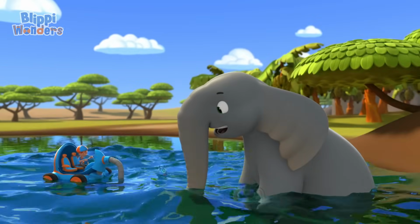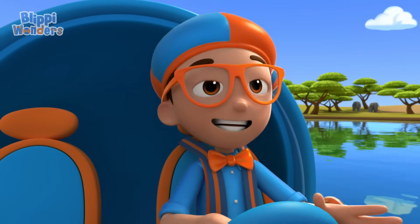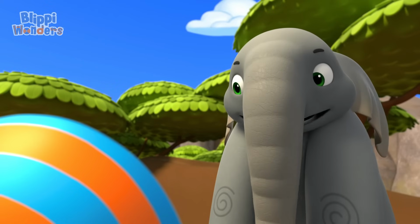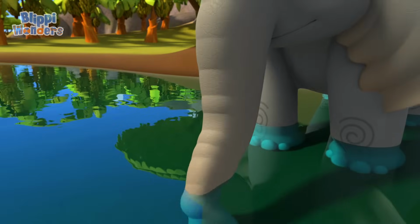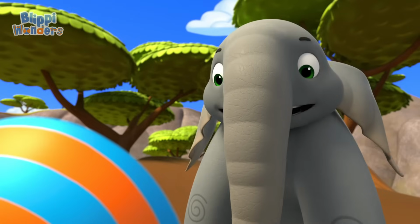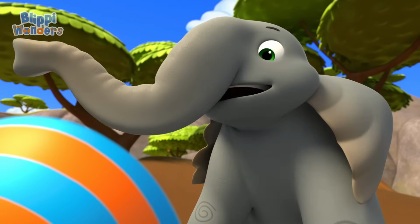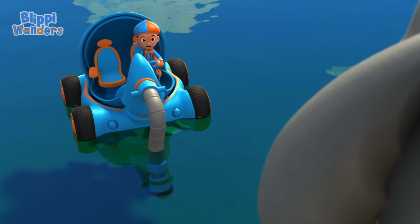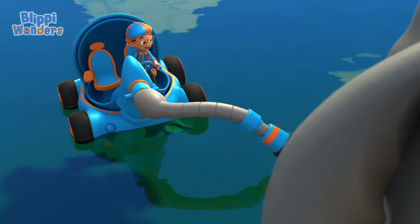Yeah. Hey, it's me, Blippi, and that's Debo. Hey, we were wondering, what do elephants use their trunks for? Hi, Blippi and Debo. I'm Tempo. Whoa! We elephants use our trunks to help cool down by sucking up water and spraying it on our body. Like this?